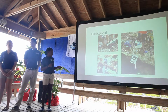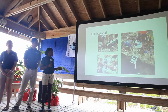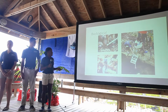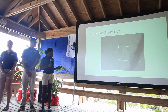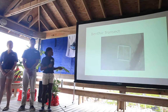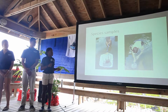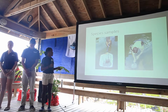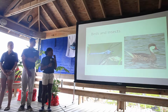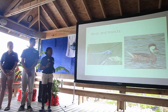We also drop a BRUV, as seen here, which is a baited remote underwater video with 4 sardines in a bait cage and a GoPro on top to observe any cryptic species or potential predators in the pond. We use a benthic transect method, which uses a meter-square quadrat and a 30-meter tape to assess any benthic composition or bottom life in the pond. And if we think it's necessary, we collect species to take back to the lab for further observation. We also observe birds and insects around the pond, for instance, this white-cheeked pintail duck, and plant life around the pond.